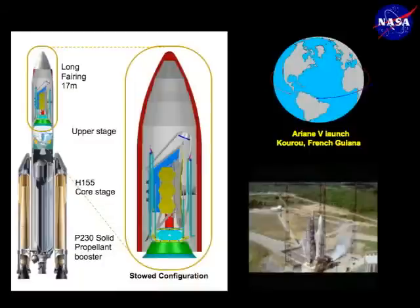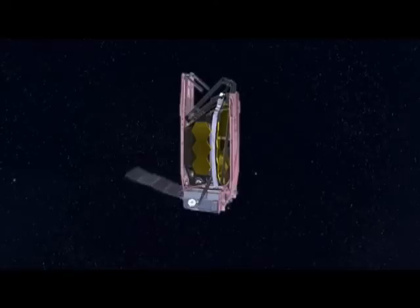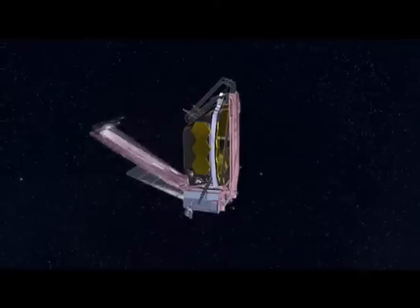Since the telescope is so big, it's actually too big to fit on any rocket fully deployed. And so we have to build this telescope so that we can fold it up to fit inside the rocket fairing. And then it will deploy once it is launched into orbit. So here's a sequence showing how the deployment happens once it's in space.